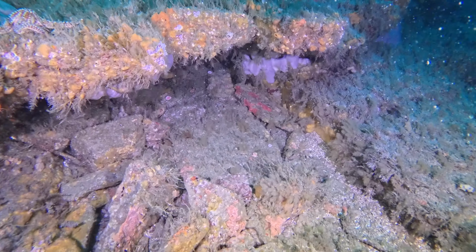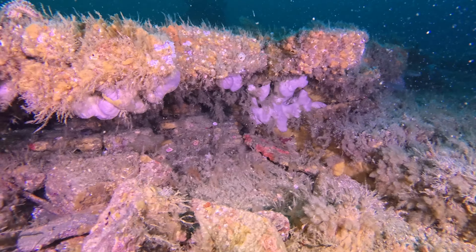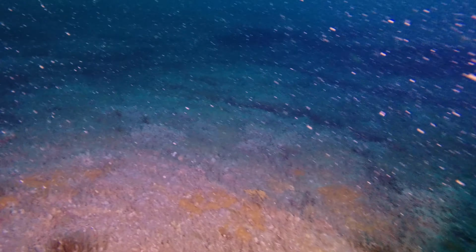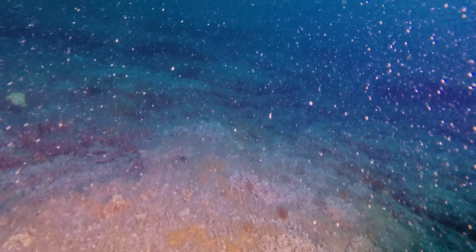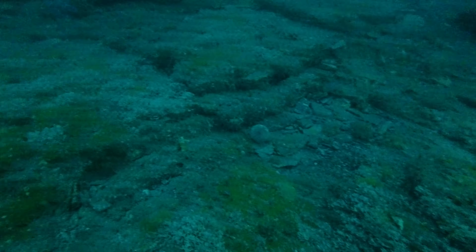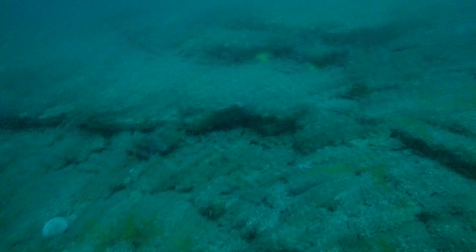Probably get conger under here as well. Nope, this one's empty. Quite a cool environment to be fair, stepped up like this. Obviously formed millions of years ago. A bit of a sea urchin there. There's a few sea urchins.